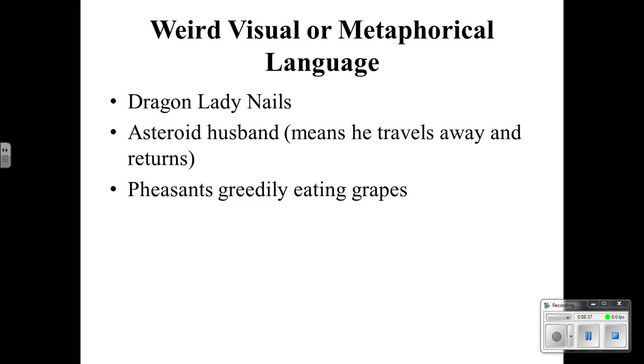Also really anticipate that they will ask you about weird visual imagery presented in the passage and metaphorical language. So here are just some examples from passages. Dragon lady nails, they're going to ask you what that means. Asteroid husband is a weird figurative term, meaning that this husband travels away and then returns. Pheasants greedily eating grapes. You can really expect that they're going to ask you about that, and you can circle these terms or star them so that you can very quickly locate them when you have to answer a question about this.